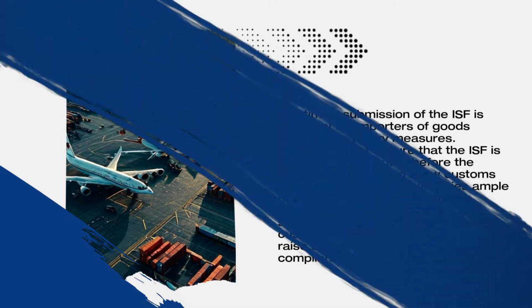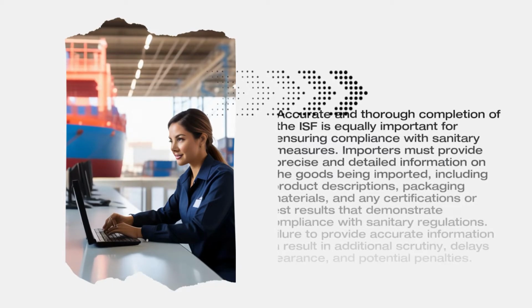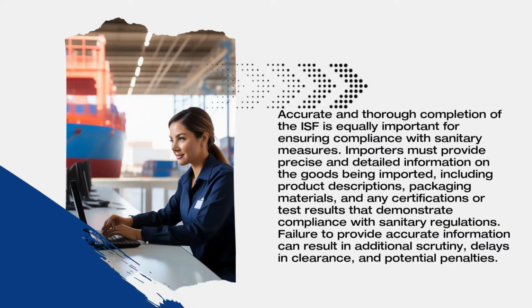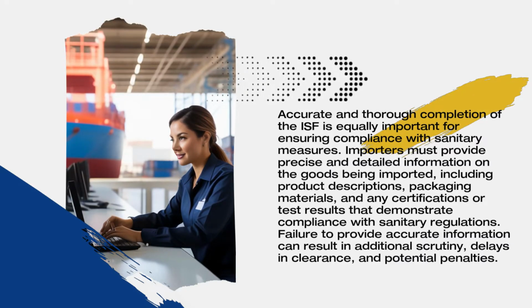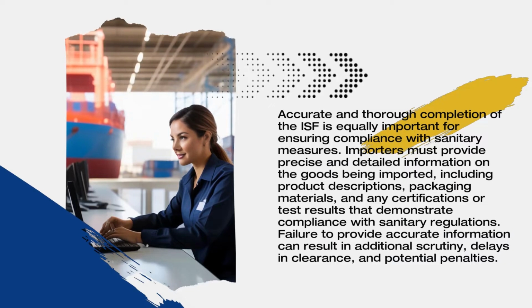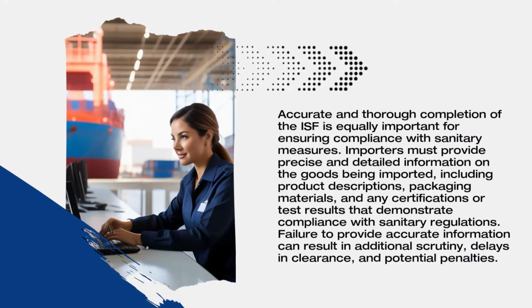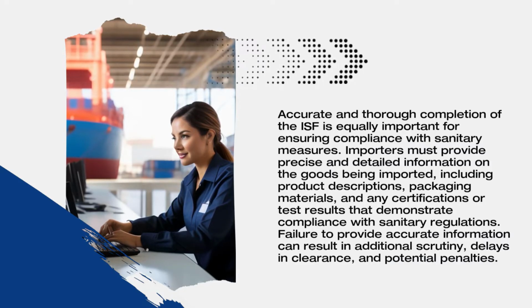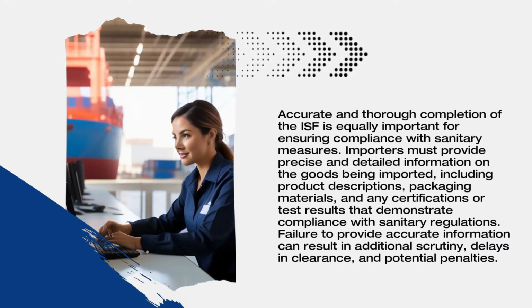Accurate and thorough completion of the ISF is equally important for ensuring compliance with sanitary measures. Importers must provide precise and detailed information on the goods being imported, including product descriptions, packaging materials, and any certifications or test results that demonstrate compliance with sanitary regulations. Failure to provide accurate information can result in additional scrutiny, delays in clearance, and potential penalties.